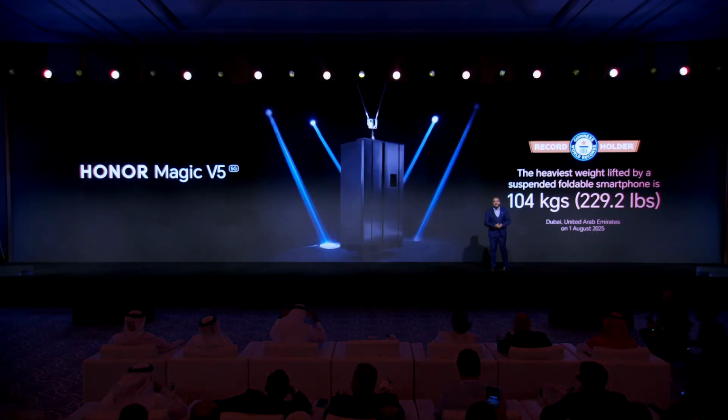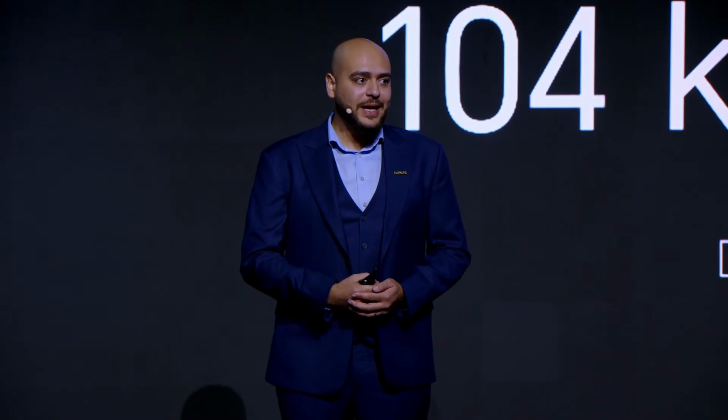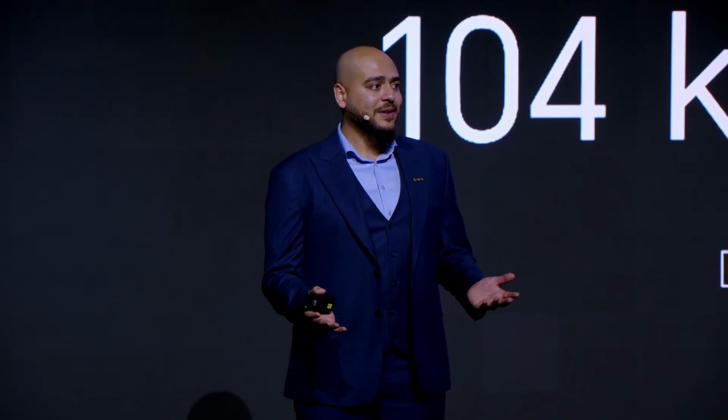Very exciting. I mean, you don't get to see this every day. A phone that has 104 kilograms hanging from it. It has to be the most durable foldable smartphone out there in the market. Then once again, the hinge and the material that we're using, that's not everything when we're talking about the durability.